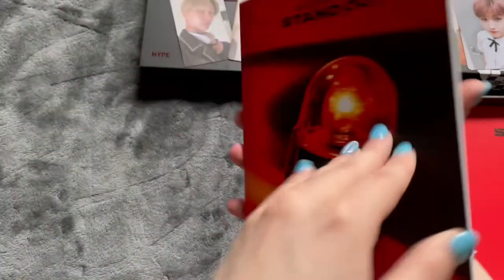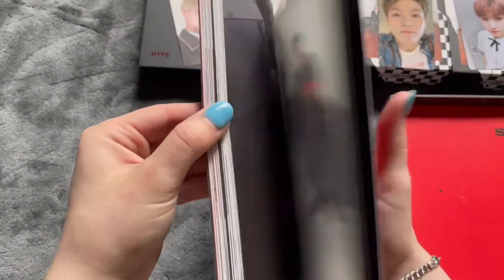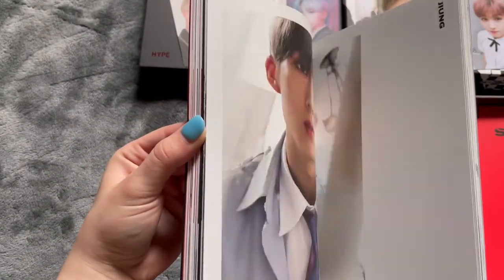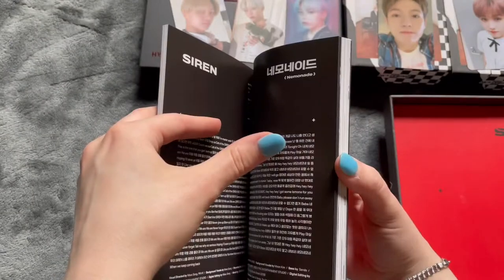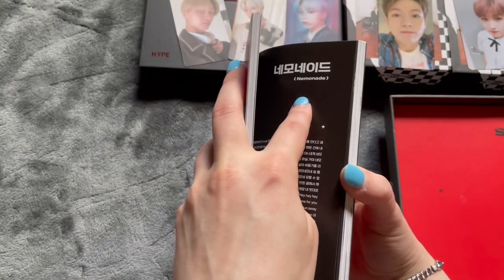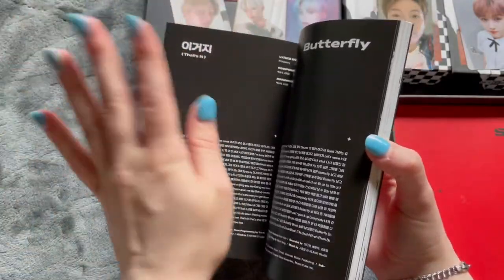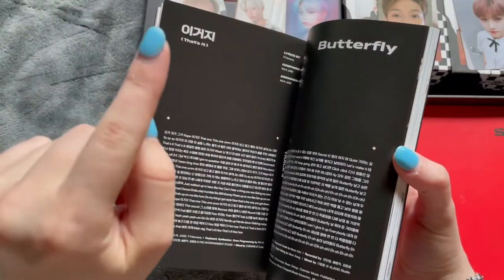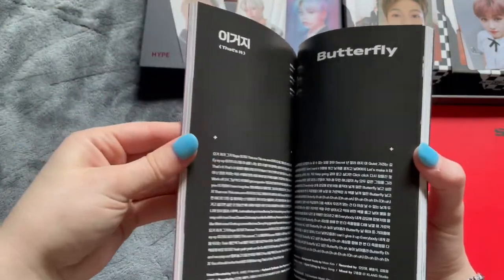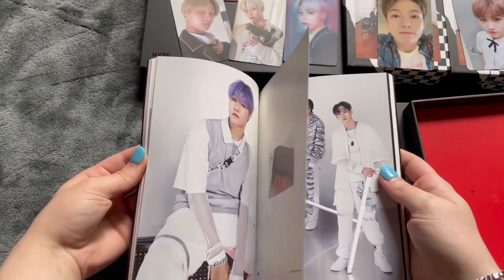All right. Here's the photo book. So this is their debut. Yeah. They're beautiful. But no, this song, where did it go? I don't know how to say it, but I like that song. But that's it. Oh my gosh. This song is so good. So good. I love it so much. But yeah.